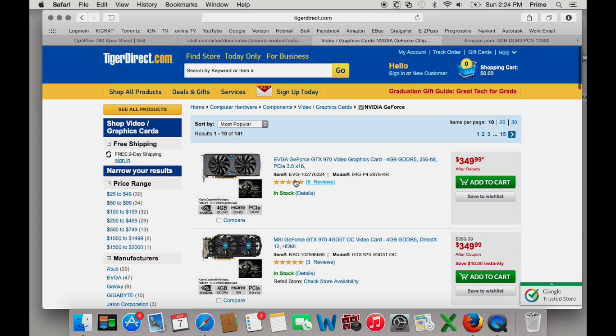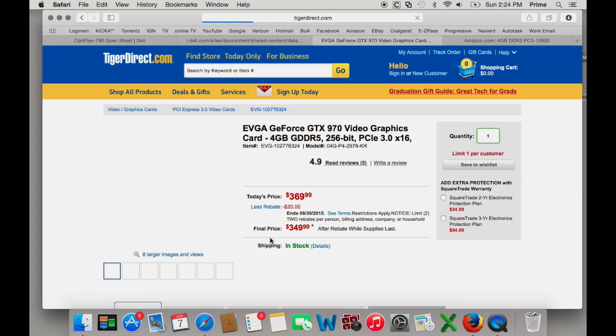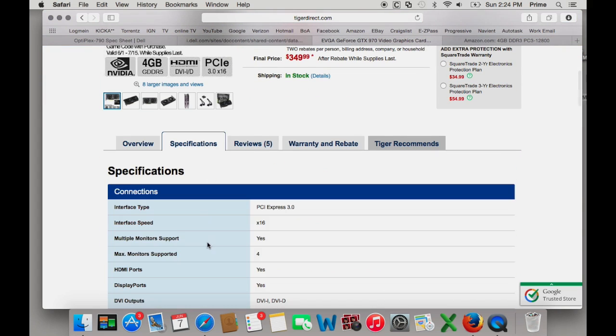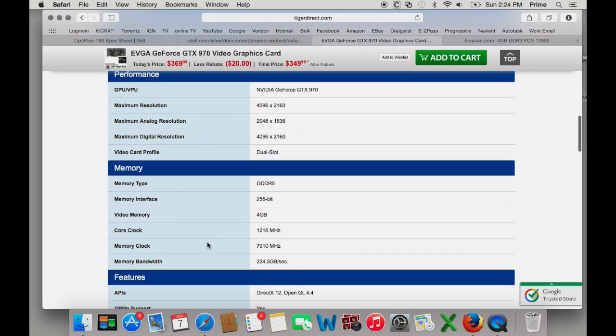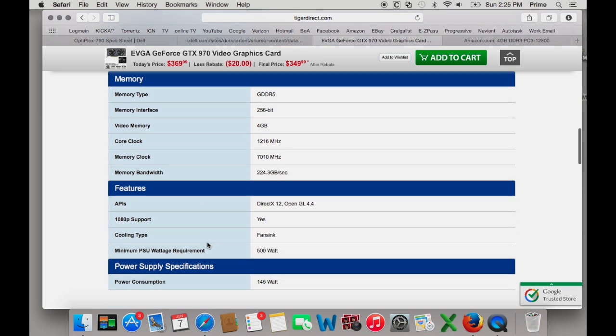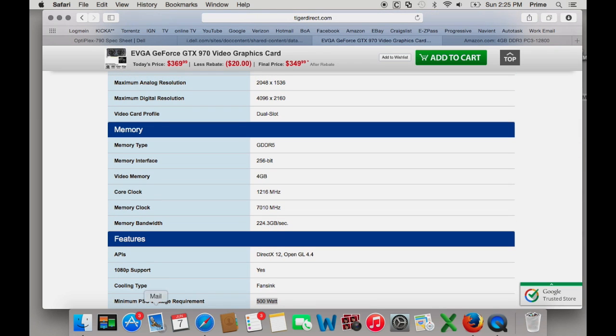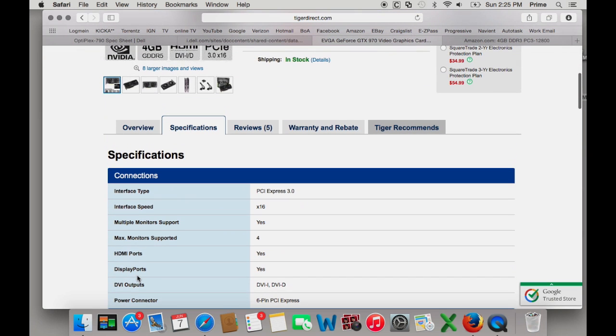So let's say I wanted to get this graphics card. Something you have to make sure you have is a strong enough power supply. Standard power supplies that come with computers are usually like 400 watts, like 450. This one takes a minimum of 500. So you're going to have to upgrade your power supply, because your graphics card won't run unless you have the correct power supply.